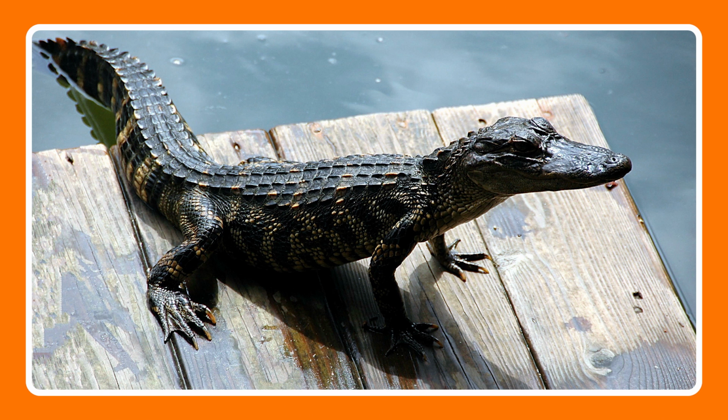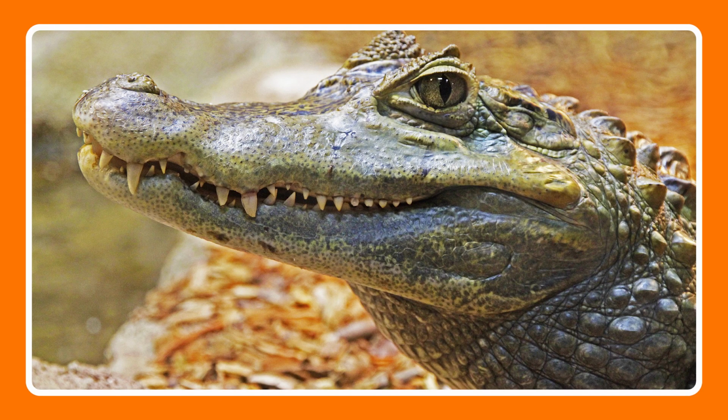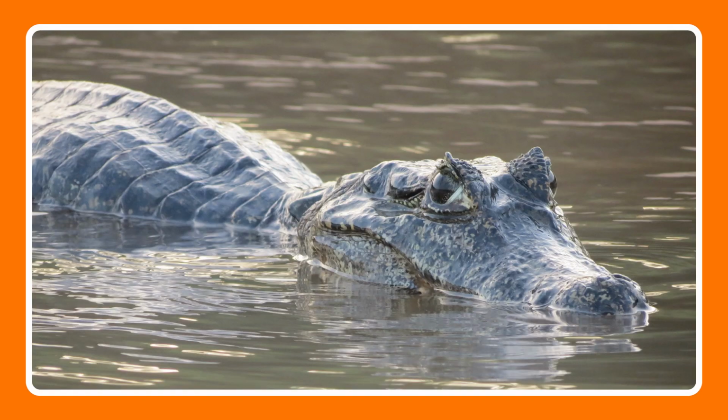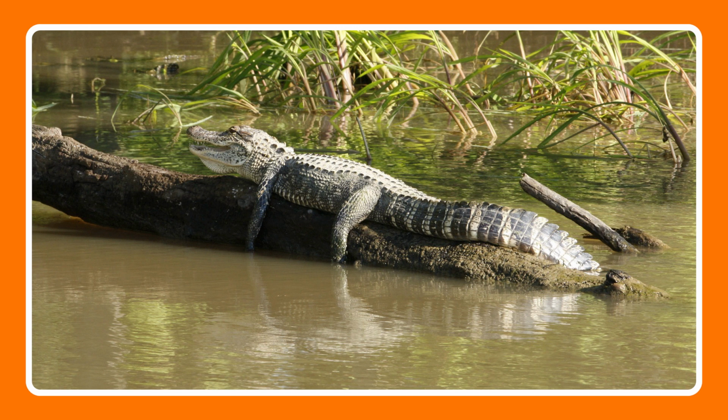Alligator babies are small. But when they grow up, they get lots of big, sharp teeth. Alligators can walk. And alligators can swim. This alligator's just chilling out. I wonder what it's waiting for.